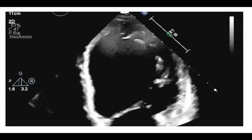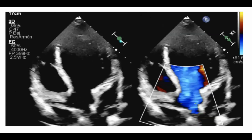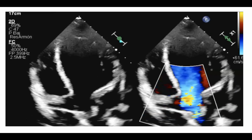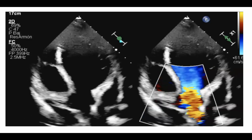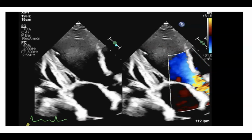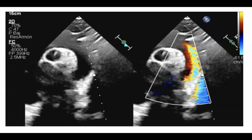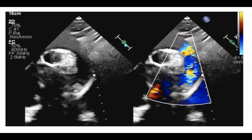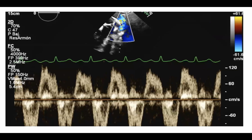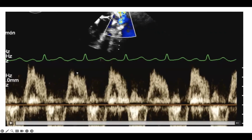I'm not expecting you to read an echo, but I want you to understand why the echo is so significant, because the echo is going to tell us how much volume is going forward and how much volume is going backwards. And that tells us about the depth and the severity of your aortic regurgitation. You can't do that with a POCUS. It has to be an echocardiogram. It can be transesophageal or transthoracic. Look at how much blood is going backward, how much blood is going forward.